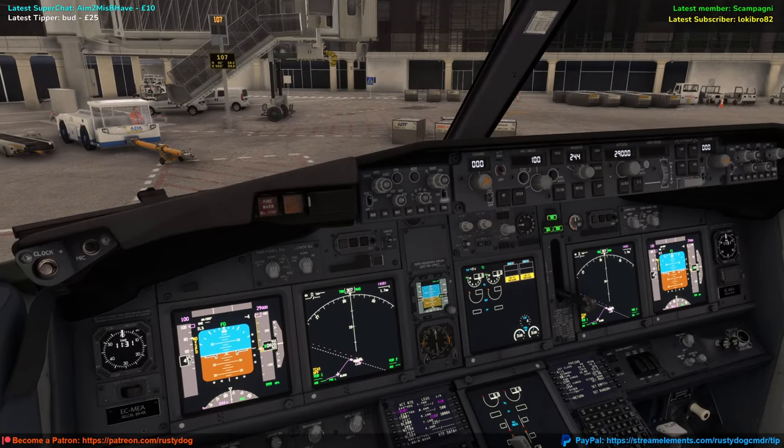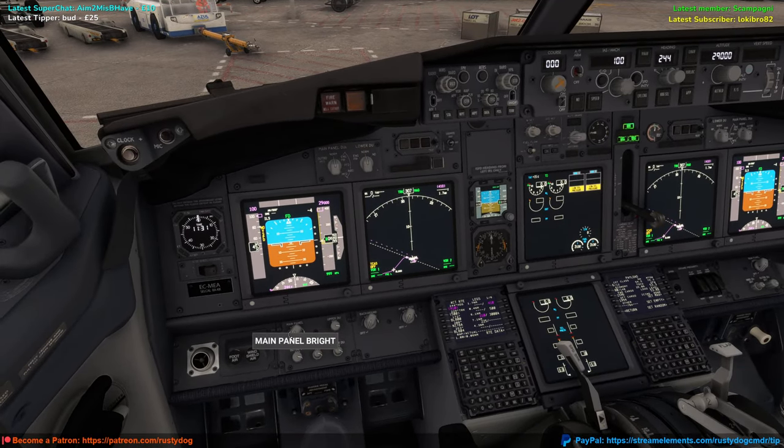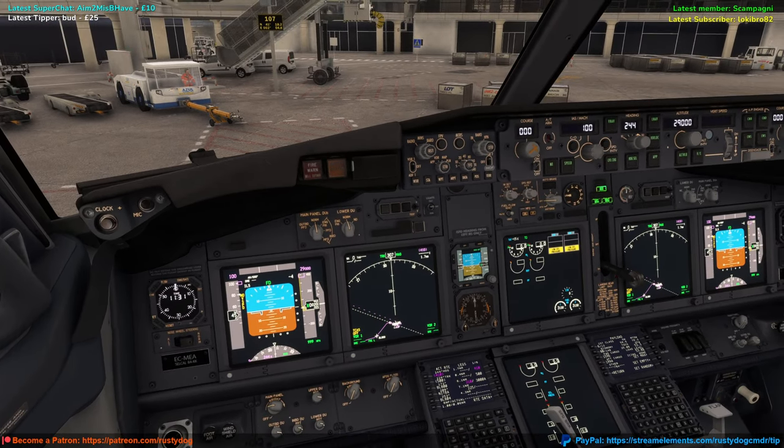All right. I fancy a little bit of lighting on my panel, though. It's a little bit dark. It's a bit cloudy outside.